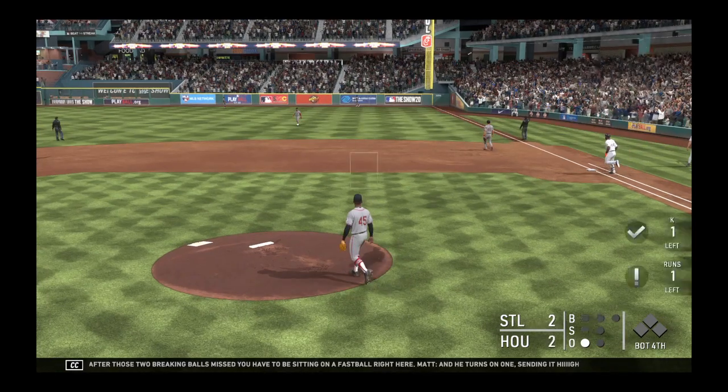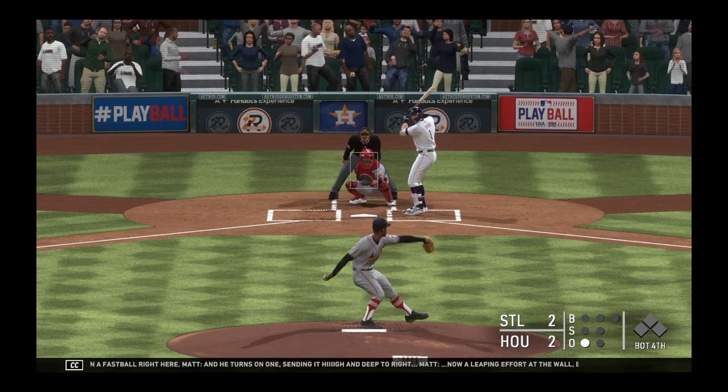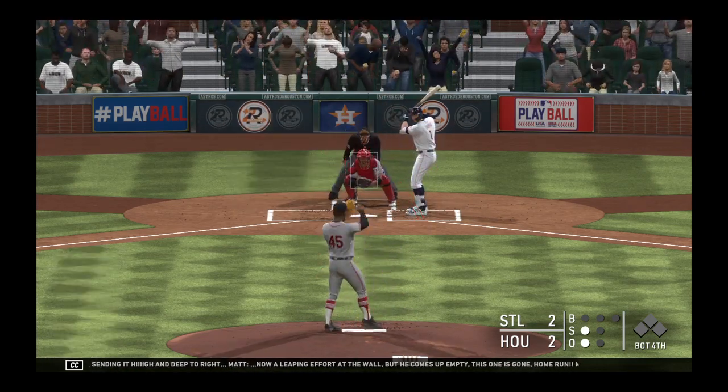Now a leaping effort at the wall, but he comes up empty. This one is gone. Home run. How about it? So next to swing the bat will be Carlos Correa. Wind up and the 0-1.